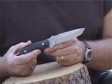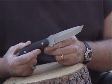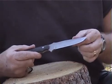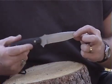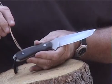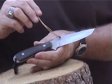Except for one little thing, this isn't steel. This is a new metal called talonite. It's actually a cobalt alloy, so there's no steel in this. See, this knife is not magnetic. It can withstand temperatures up to 2,000 degrees. It's not tempered, it's actually aged. In addition to those unusual properties, this metal will not rust. In fact, it doesn't even stain.